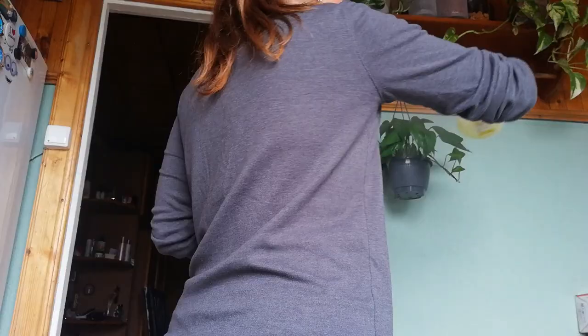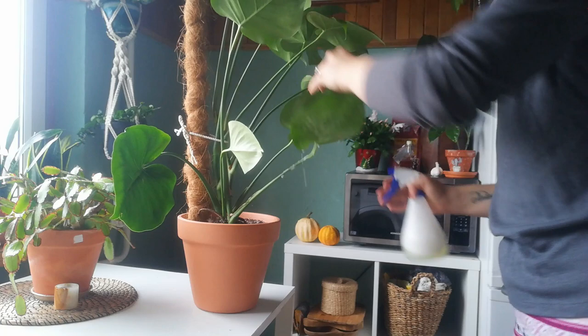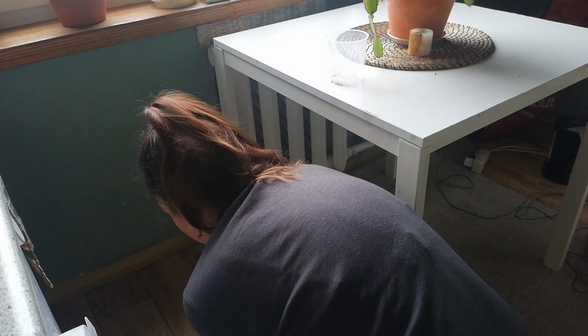Also, Rocky is looking for one of my pots, which is nice. It's time for all of my other plants to get sprayed with Fairy that is over there, so this should be fun. Okay guys, so I sprayed all of my plants in the kitchen.